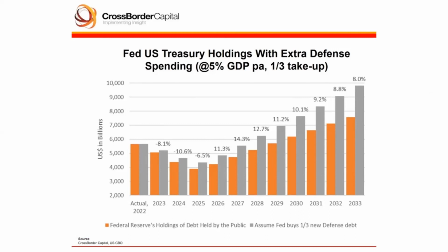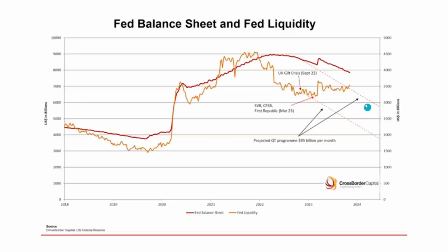Now, this assumes that the Fed buys 1/3 of new defense debt. And then you have the Federal Reserve's holding of debt held by the public here in orange. So this is just something to think about, and basically this would introduce a lot of liquidity into the system. If you look at the Fed balance sheet and Fed liquidity, you have the Fed balance sheet in red and then the Fed liquidity here, essentially in orange.